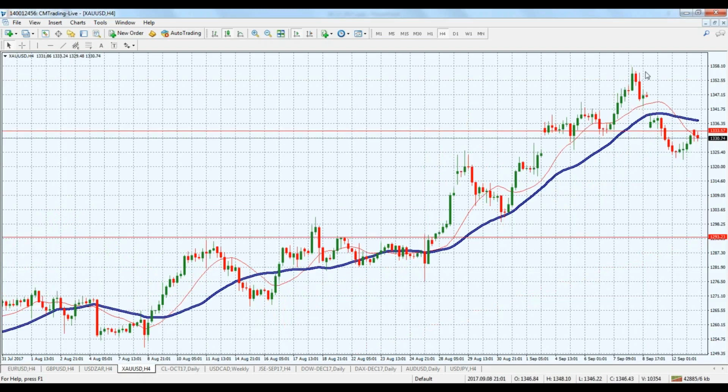Looking at gold here, we retraced tremendously since Monday from 1358 down to 1325. We bounced off of it to 1333, and now we're trading at 1330. So this has really been a correctional move compared to what the Dow Jones has had, the correctional move that we had there. So this could be like a bear flag. Okay, we had a retracement, a flag, hit resistance, and now we're going to break lower.